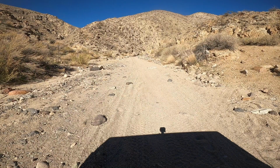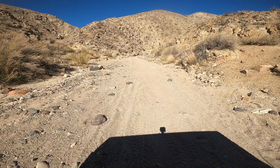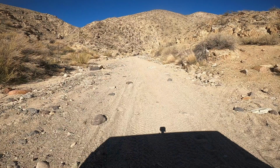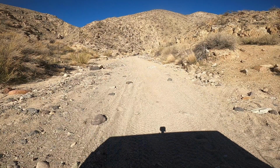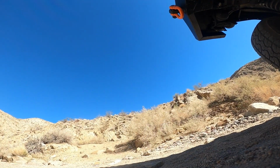Now, as we start to approach our next obstacle, I thought it would be a really cool shot to mount the GoPro to the top of my winch. And I learned a very valuable lesson. Always make sure that it is completely secure before driving off. It did kind of make for a cool shot though.